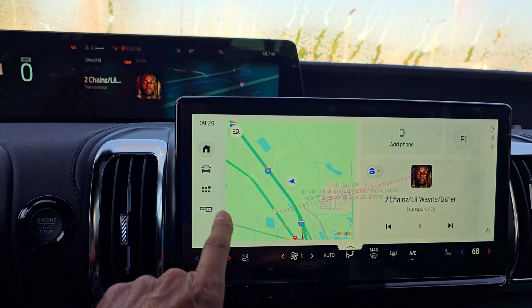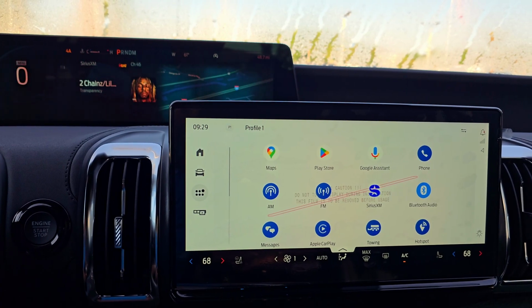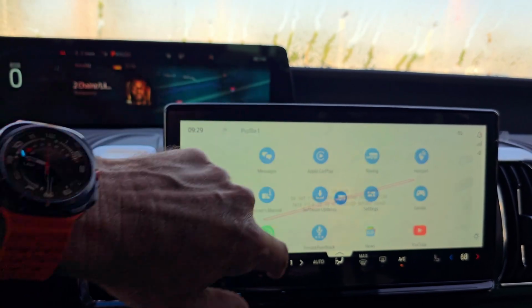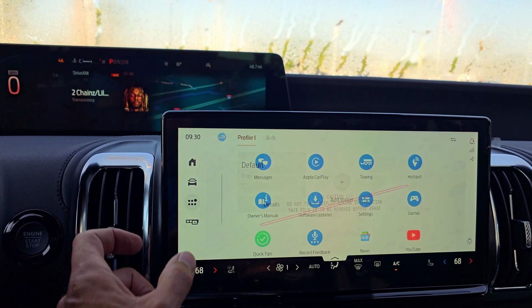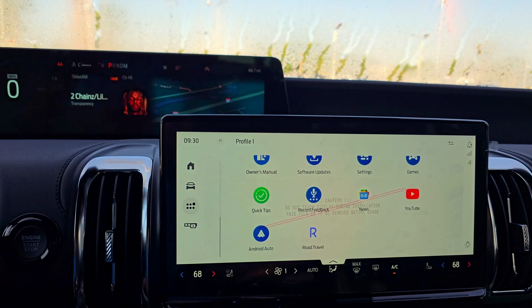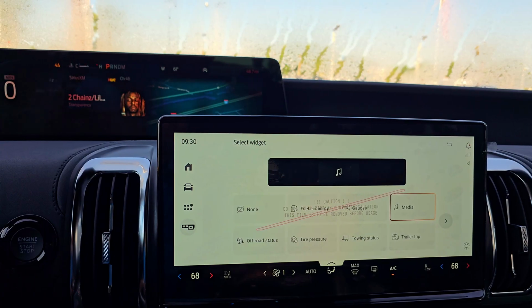And then moving on to see what else is going on. So Maps, Play Store, you can download your favorite apps, phone, AM, FM, Sirius XM, Bluetooth audio, messages, Apple CarPlay, towing. I can see what that does. So add the trailer. If you have a specific trailer that you want to add to it, you can do that. Games, of course, not while you're driving. Record feedback, news, YouTube, Android Auto, road, travel. Lots of info in here.